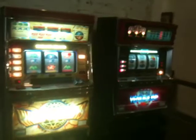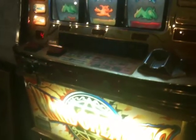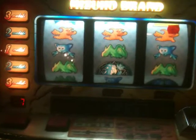There's also a couple slot machines. Let's see how my luck's going today. So far, so good. Let's give it a shot. Here we go. Wish me luck. Hey, a winner. And you too will be a winner, ladies and gentlemen, at Kaplan's Auction.